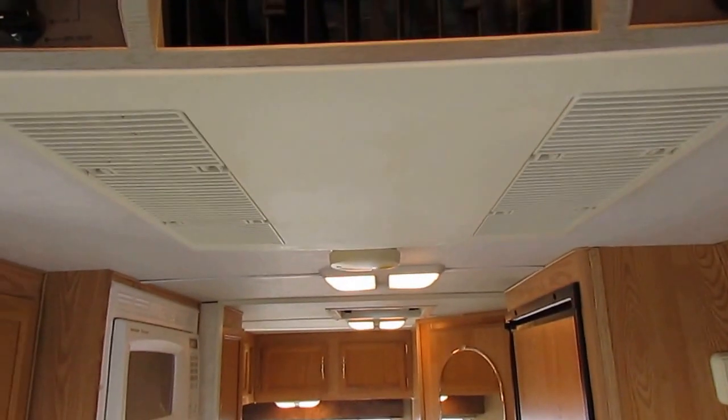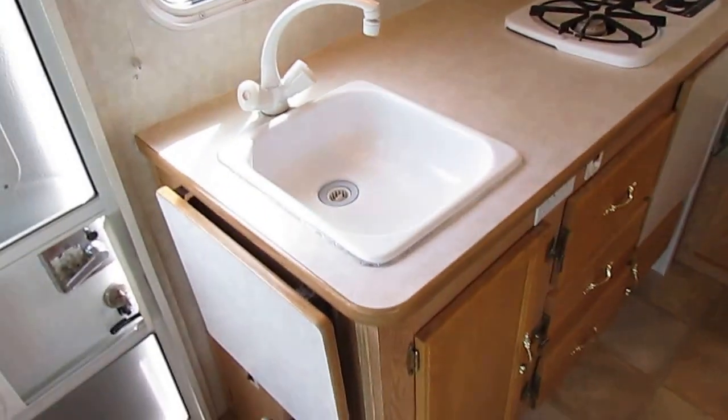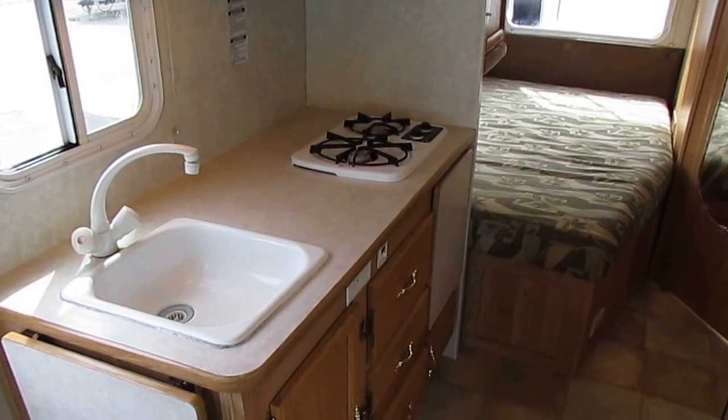Table booth makes a bed. You've got overhead storage. It's got ice cold roof air, which, good thing about it, that dash air will keep it pretty comfortable in here, so you don't have to run it going down the road very often. You got a stove top.